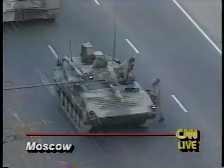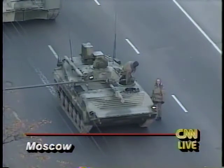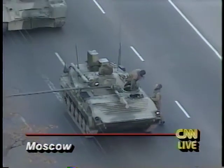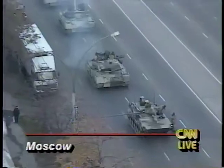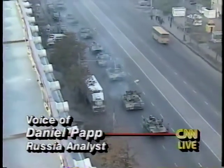Most of them are still on the street. If we could have Mike Johnson's camera, there it is, looking down. They're still waiting. I think Professor Papp wants to join us here with a comment. The one scenario that we may be seeing unfold here is to run the tanks by and perhaps put a breach into the White House.